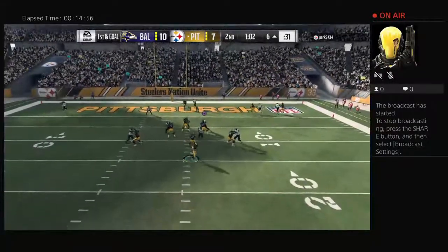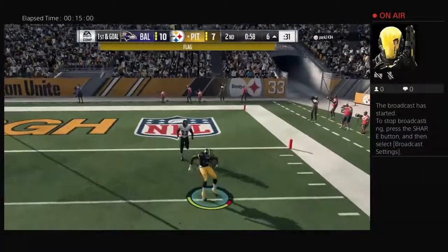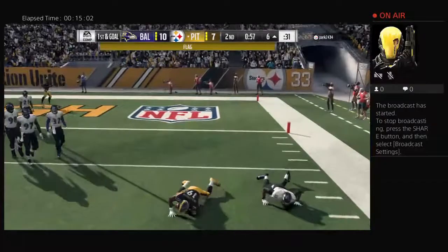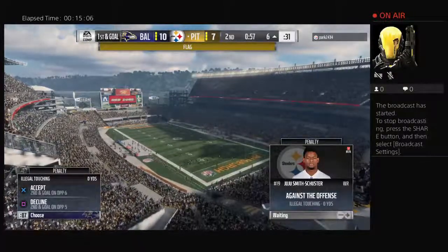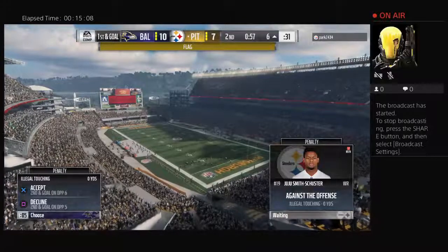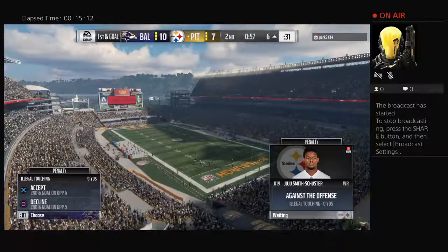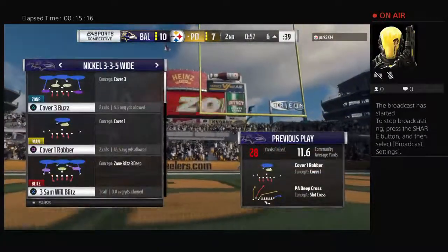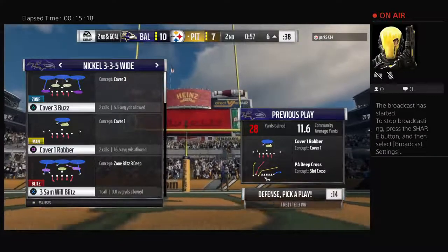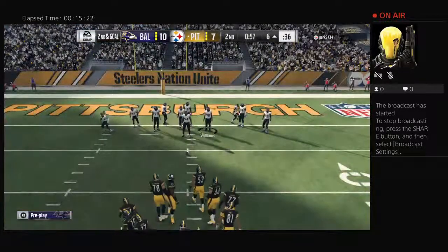From the shotgun, it's Roethlisberger. Toward the pylon, caught. And he'll maybe get back to the line of scrimmage, but no more than that. So this will be accepted as it moves the offense backwards. And here comes play number 6 on this drive.